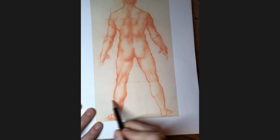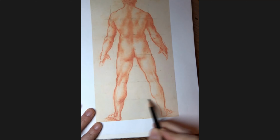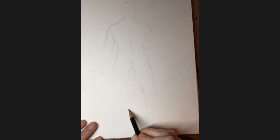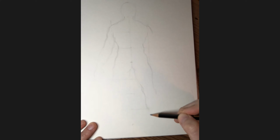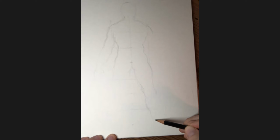And then the 7th line goes under his calf, so he's a perfect man. But it's actually a great way to learn on that kind of figure how we're supposed to measure. It makes it easier, because if the calves were all over the place, it would be a bit more tricky.